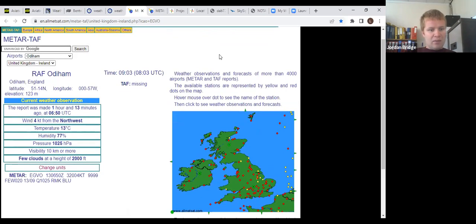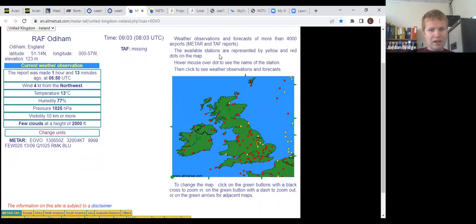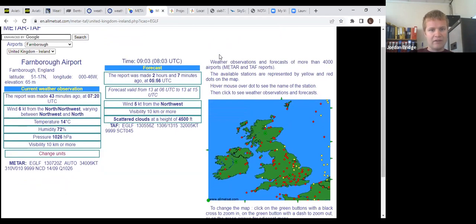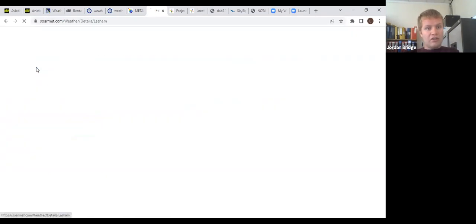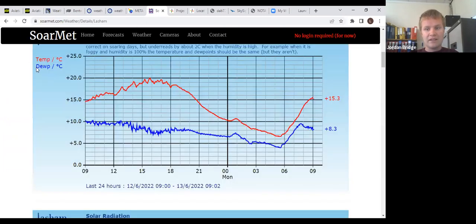Odiham are currently reporting 13 degrees and a dew point of 9 from 7:50 this morning. I'll get a more up-to-date one shortly. And Farnborough are reporting no cloud detected with a TAF of few at 4.5 and a wind of 320 at 5 knots. And onto the weather station, temperature of 15 degrees, dew point of 8. And you can see those temperatures and dew points starting to split quite nicely, so we're already getting going this morning.